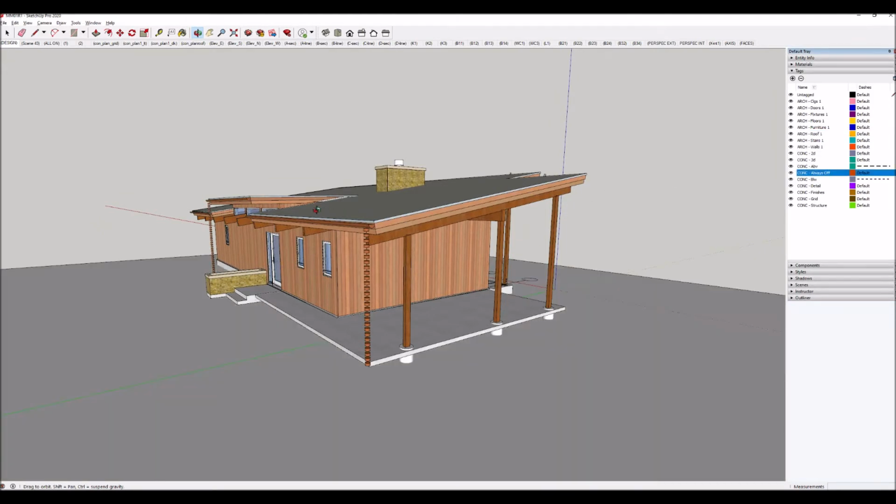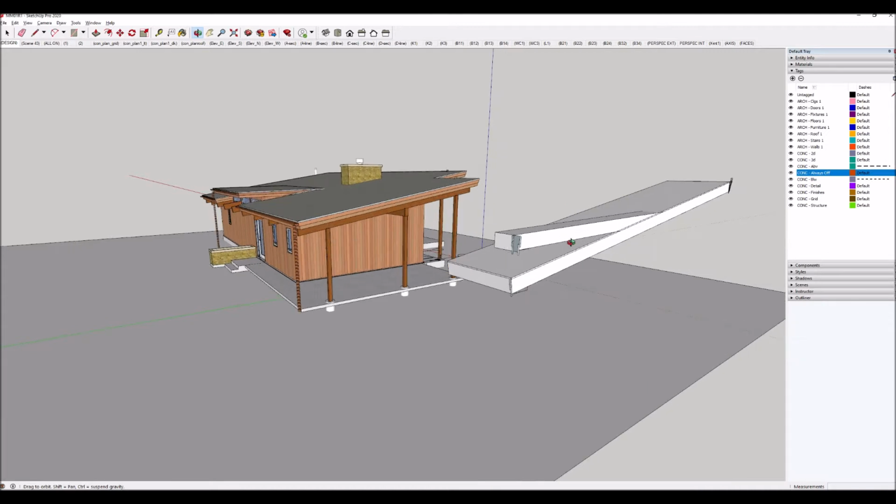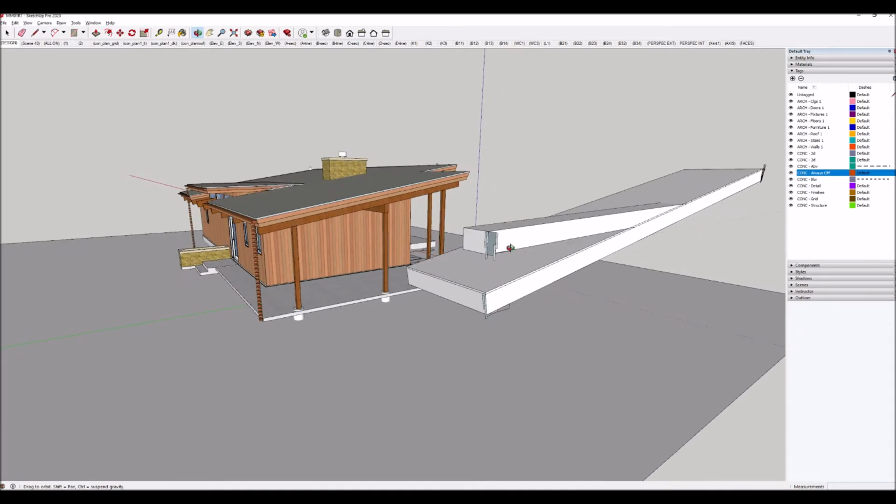Let me turn one more thing on. I made a little mock-up off to the side of this roof plane, the main roof plane, and the flat roof. And the trick I was working on here, the thing I was trying to sort out, was how I wanted to handle the eave, the detailing of the eave.